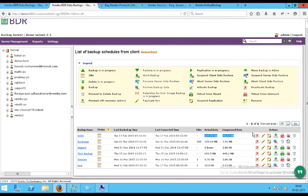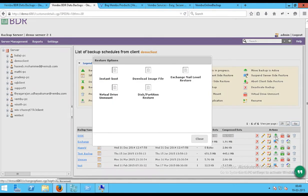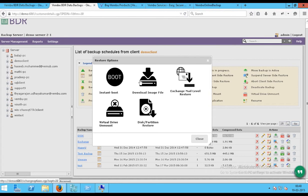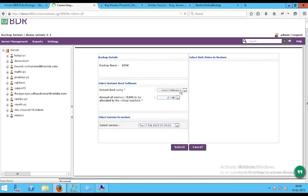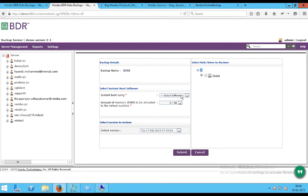Now, if this particular system is lost and you need to get it up and running, you come to this backup server and then you say restore, proceed with recovery options. And here you can say instant boot. Once I say instant boot, the system is going to ask me for a few options, like instant boot using what? You have to say instant boot using Hyper-V, or KVM if it is Ubuntu, and specify the amount of memory that needs to be allocated and choose the timestamp from which you want to do this instant boot and then say submit.